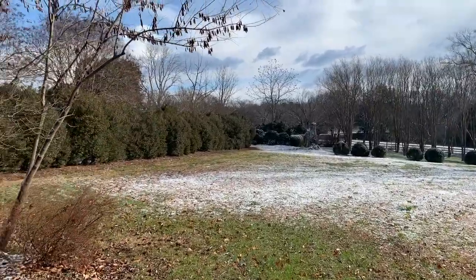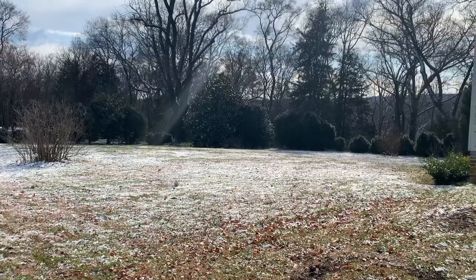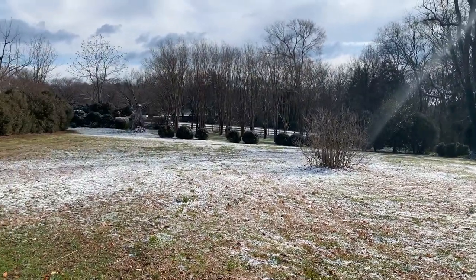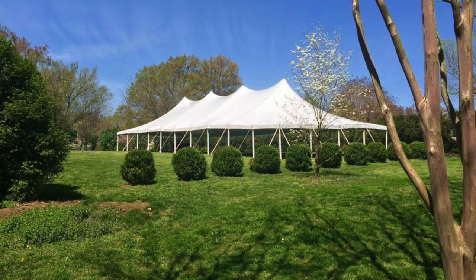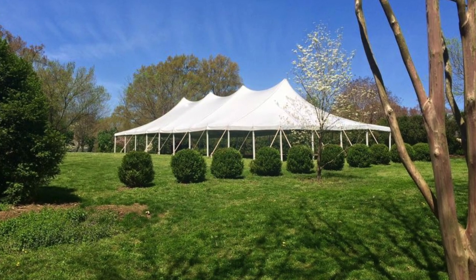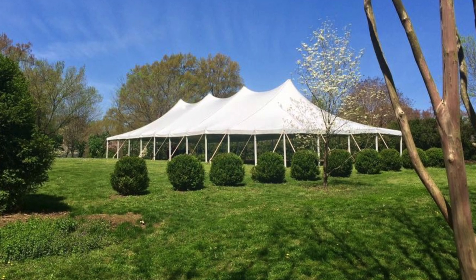It is also our most blank slate area, so we've also seen some quite unique weddings happen here. It's right next to the ceremony site as well, which you see just on the other side of those bushes there. So if you have guests in attendance with limited mobility, this lawn is easily accessible to them without requiring them to walk all over the property.